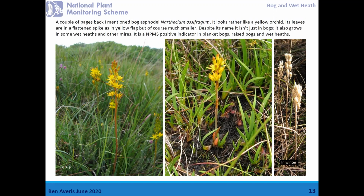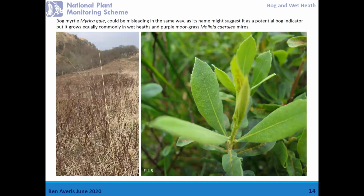It's a similar story as far as naming is concerned, because it's got the name bog in it as well, bog myrtle. It is very common in a lot of bogs, mainly the wetter half of the bogs, rather than the drier Calluna Eriophorum types. But equally common in some of the wet heaths and also in some of the vegetation that's got an awful lot of purple moorgrass and is otherwise not so much a wet heath kind of species or purple moorgrass vegetation. So it's more wide ranging than just bogs, generally in wet, fairly acid, peaty sort of places. So it straddles bog and wet heath.